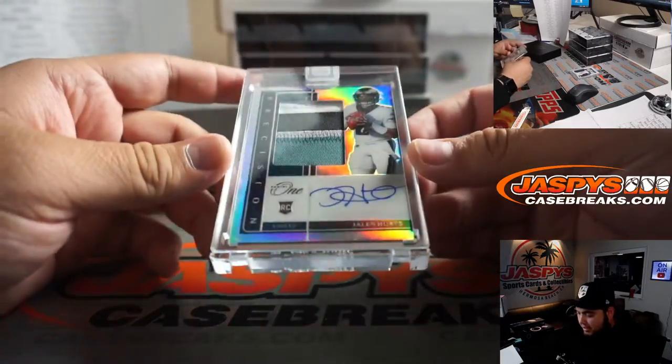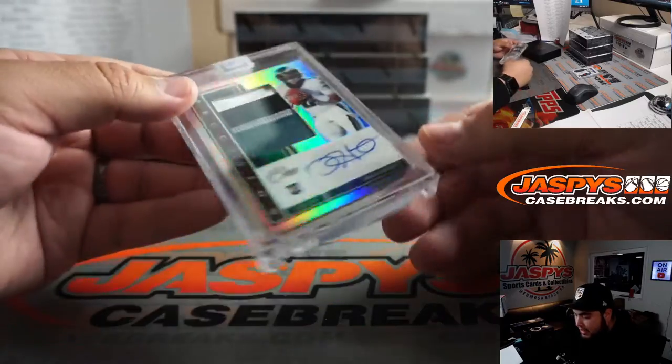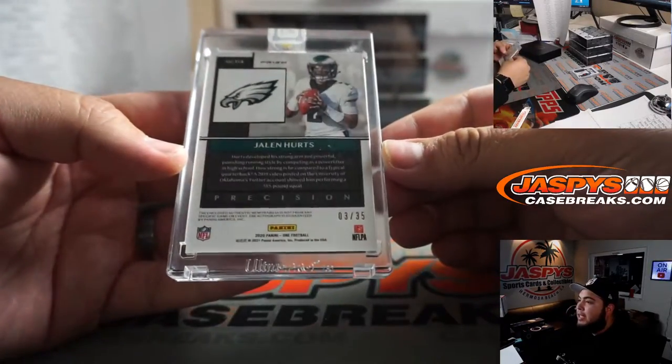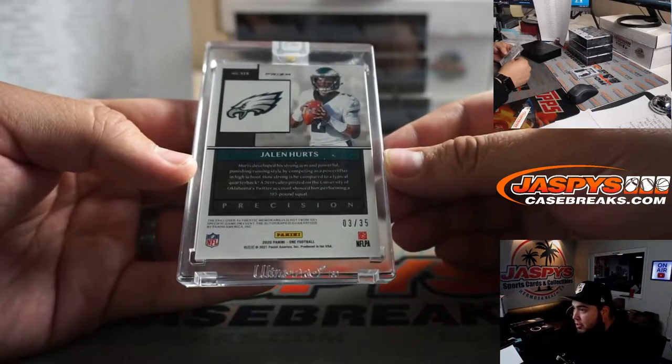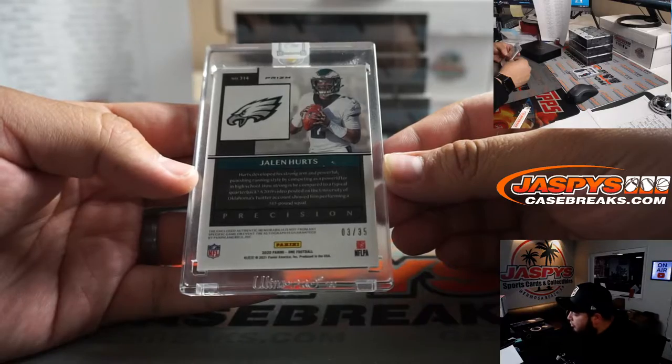Well, with Jalen Hurts, look at that precision patch autograph. Is that even numbered? No way. Is it not numbered? Oh, it's right here. 3 out of 35. Went off the jersey number, although he's number one now. Eagles RMB spot 3.